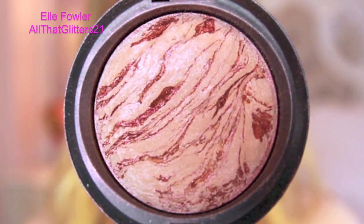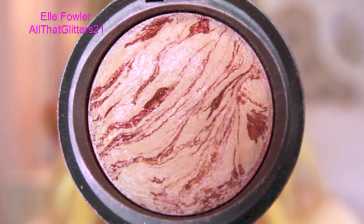Next product is something I have on my cheeks right now. I've been using it as a blush, even though it's technically a highlighter kind of blush thing, and it is Mineralize Skin Finish by MAC in Petticoat. This is a color that I've owned for so long that I actually don't have a lid to it. What I do instead is I have this little plastic thing that actually came with the product.